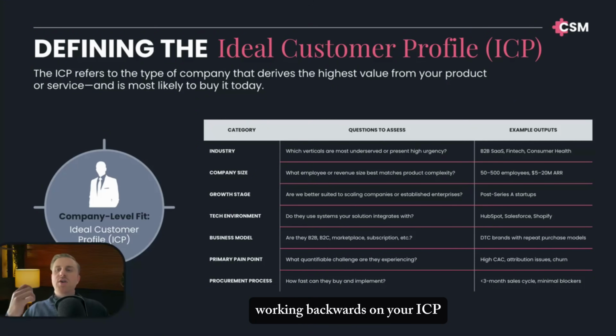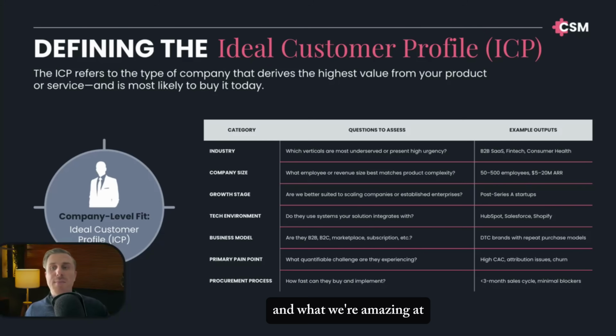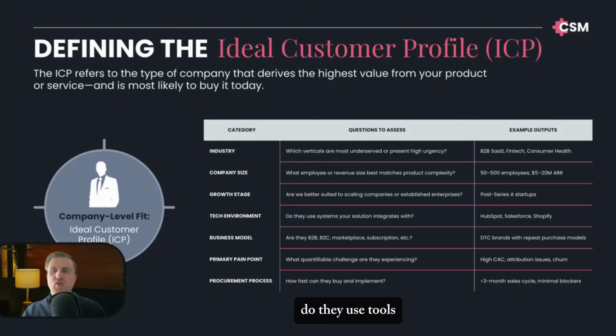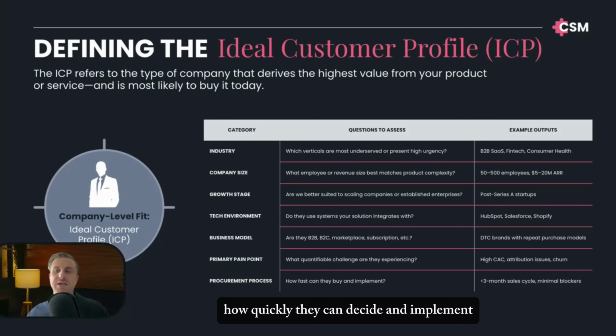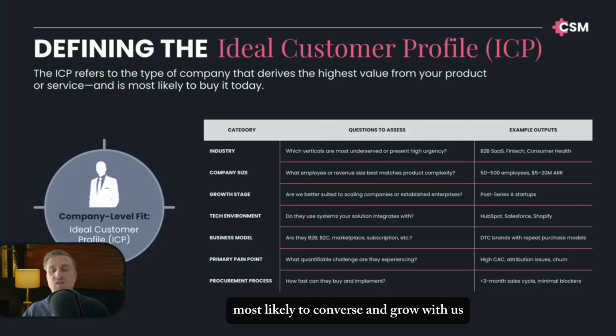And working backwards on your ICP is the type of company that gets the most value from what we offer as an organization. So you need to start thinking about that: do they fit the solution that we have in the market and what we're amazing at? And would they be ready to buy now? We define it by looking at key factors like industry, where the need is urgent and underserved, the company size, the right scale for our product complexity, the growth stage, are they scaling fast or already established, the tech environment, so do they use tools that we integrate with, the business model, how they sell and who they sell to, the primary pain points, so the measurable challenge that we solve, and procurement process, how quickly they can decide and implement. So the clearer you are on these, the easier it is to focus your ABM efforts on companies most likely to convert and grow with us.